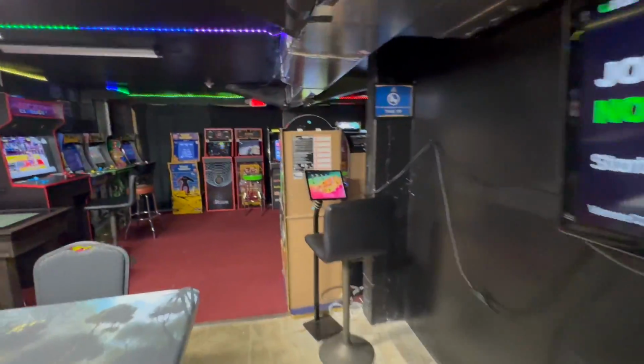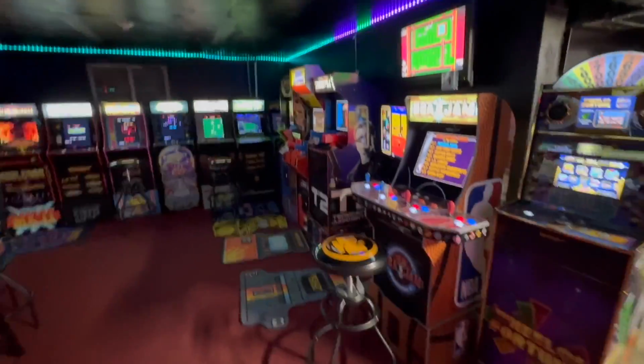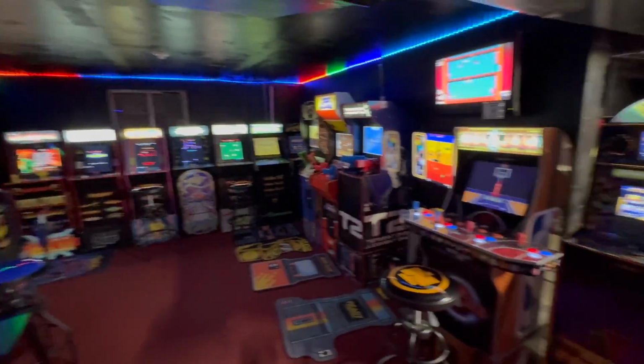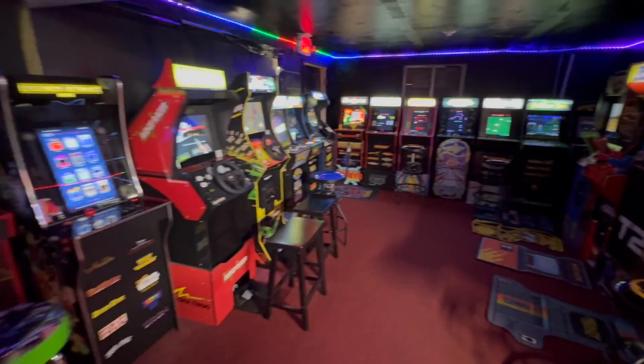I love that you've got all the arcades down here too. So you do open play for this, right? $5 a day, you can come and play any arcades. Yep, $5. You can just come down and play as much as you want. And occasionally we also do birthday parties down here.